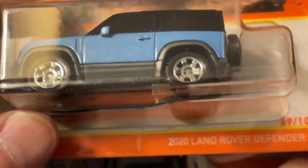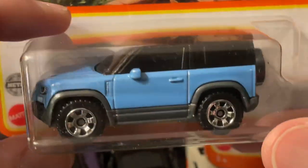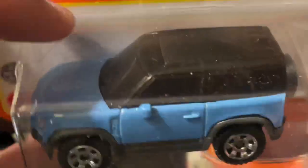But I'm already packing because I'm heading back home, so I don't want to even open these. And I found this 2020 Land Rover Defender, which is great. Beautiful Land Rover in the blue.